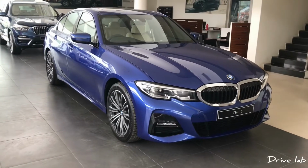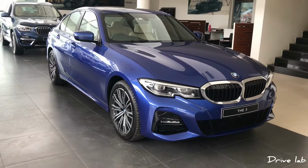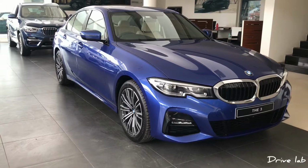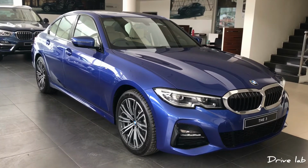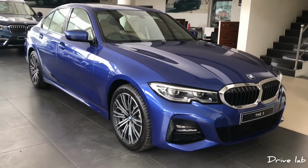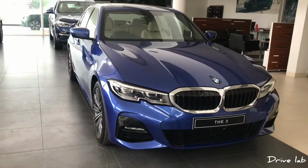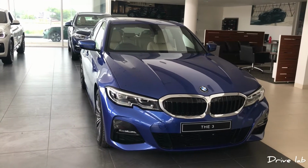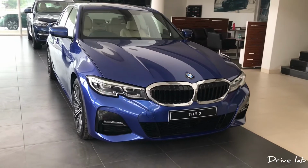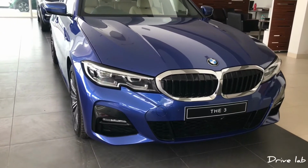The first 3 Series was launched in the year 1975, and it was a 2-door sedan. Then the model lineup expanded to a 4-door sedan, a 2-door convertible and a coupe, and a 5-door GT. Long evolution for the 3 Series lineup. This color which we have with us today is the Portimao blue, my personal favorite. You have the option of white, grey and black.